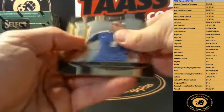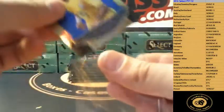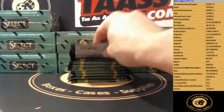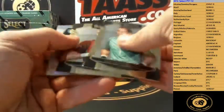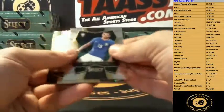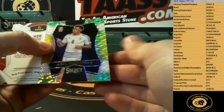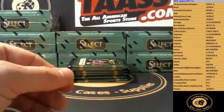Got Eder, Portugal. Blue is Neymar, Brazil, number 299. Got Martial base. Prizm is Bonucci for Italy. Got Marquinhos. We have Michael Bradley, National Pride, United States, and Abel Hernandez for Uruguay. Michael Bradley, I like him. Bradley is a good player. Love watching him on Toronto.